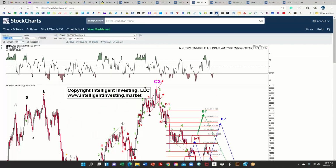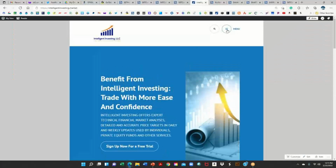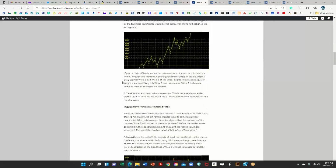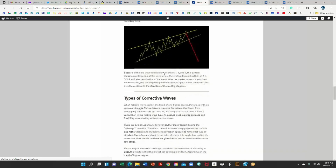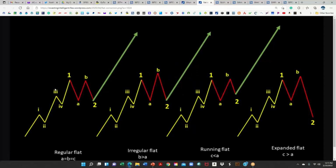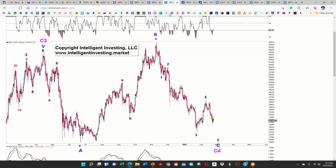For all of you who follow my education section on the website that I have here, you then know that is a flat. That would be a simple flat correction. Allow me to scroll down there. This is then what we call a flat correction. I have it here labeled as 1 and 2, but it is of course also valid for 3 and 4, as long as it's a flat correction. So then we have pretty much what we call an irregular flat, because the B wave went above the start of the A wave, or in this case, the top of the cycle 3 wave.